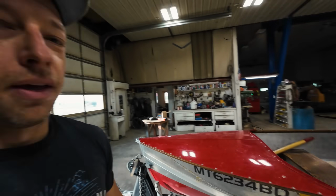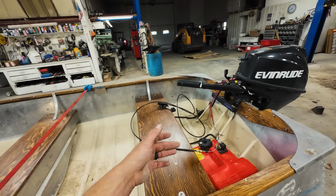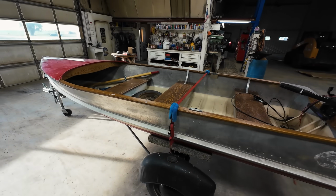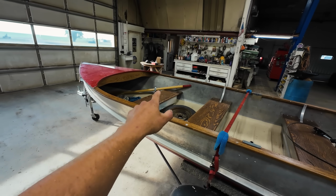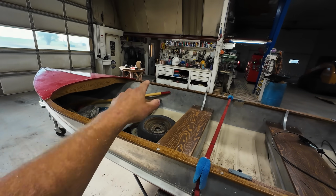So I think first up, here's the plan. I want to convert this back to a front steering wheel. Not that this is bad sitting back here, but all your weight's in the back and it's just much easier to steer up here. I want all your hand controls up here too, throttle and shift forward and reverse, as well as the engine shut off.